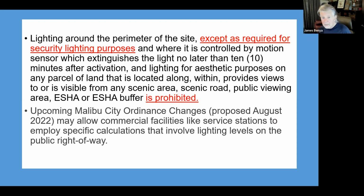Now, the upcoming Malibu City ordinance changes, which are coming, we hope. I said they were proposed in August. I think they're still waiting to be approved. They may allow commercial facilities like service stations to employ specific calculations that involve lighting levels on the public right-of-way. What this means is where you have a driveway into a service station, it will be okay for you to have light trespass onto the roadway for safety. But that's being discussed right now, and I hope it passes. Slide, please.